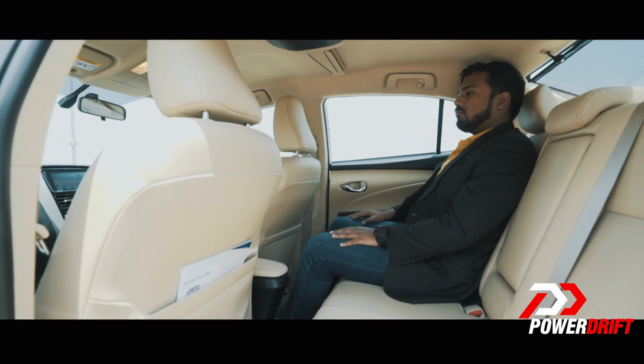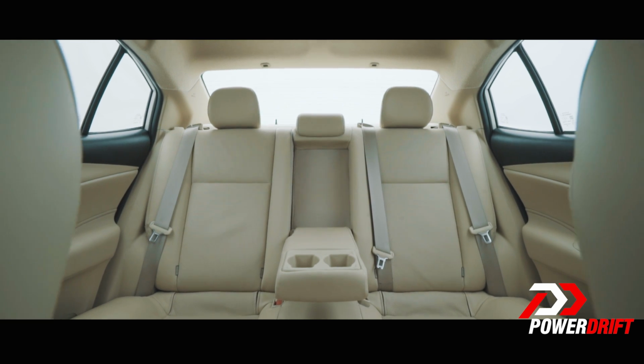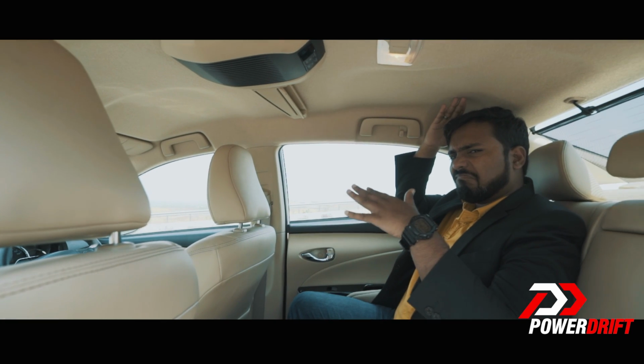The Yaris offers more legroom than the Verna. However, the passengers in the back are going to be seated in a more upright position, which means that headroom is definitely quite a squeeze.